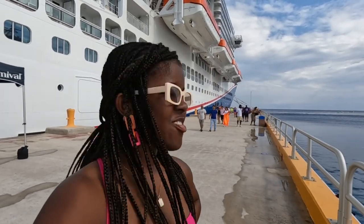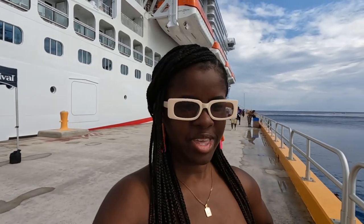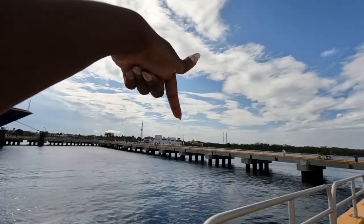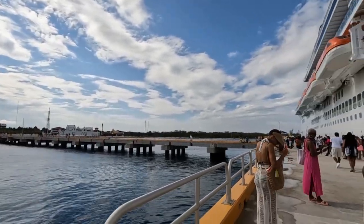Hey guys, so we just got off the ship. We are on the, what do you call this, the gangway, the something. But yeah, we gotta walk all the way over there. Oh, we can get a buggy, but we're probably not gonna pay for a buggy.